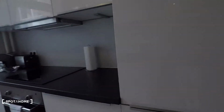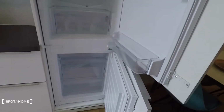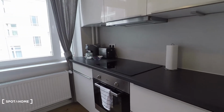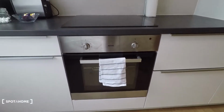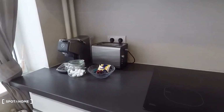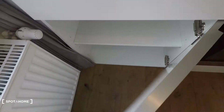kitchen. It's a brand newly refurbished kitchen. You have a big fridge and freezer here. Then electronic oven right here. Toaster, espresso machine. Then here you have cutlery of all kinds. Here below, that storage space.